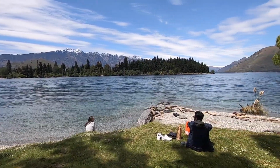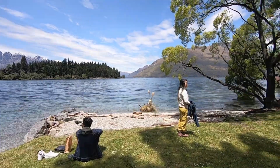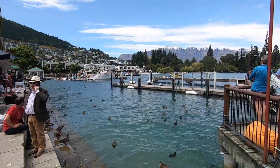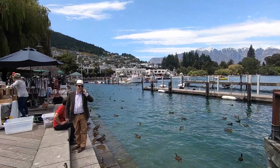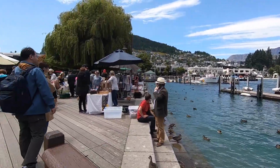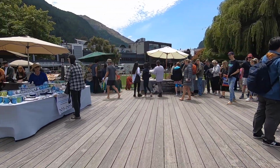For those adrenaline junkies, there are all kinds of outdoor activities like skydiving, bungee jumping, helicopter riding, etc. If you love shopping, there's always the weekend market, and there's a large shopping mall that has everything. There's also the busy town centre that's packed with restaurants and cafes and shops.